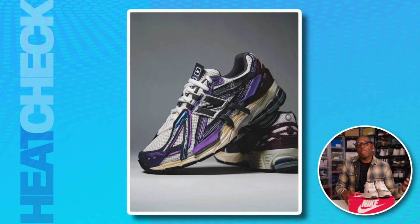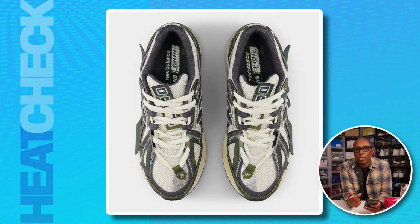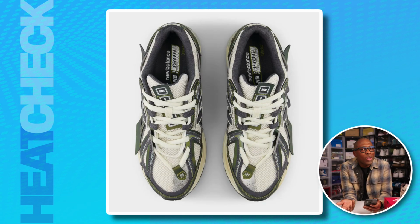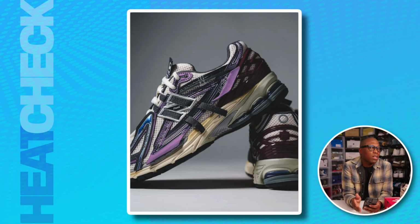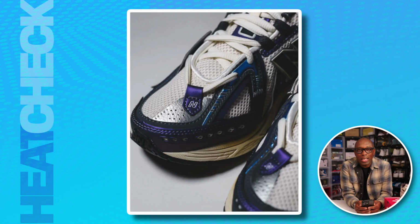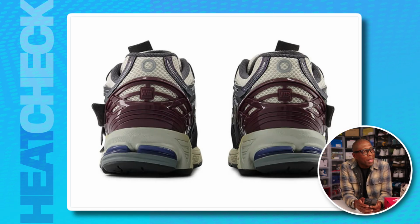New Balance, they have their 1906 model and its various spinoffs, and it's been a huge hit for the brand, honestly. The latest pair is a 1906A colorway, and they're looking like bangers with colors that shouldn't really work. Like, take this Inkwell colorway that mixes off-white, reflective purple, metallic silver, royal blue, and burgundy. In my mind, that doesn't work, and yet the 1906A's layered design just makes this work. What kind of sorcery do the color design team at New Balance possess that they make that work?